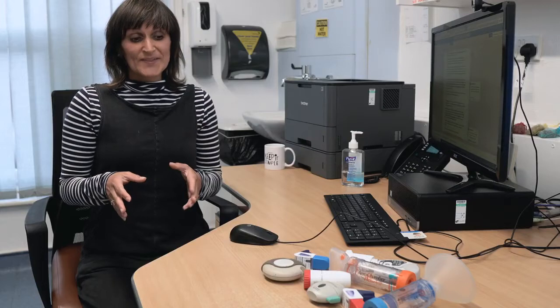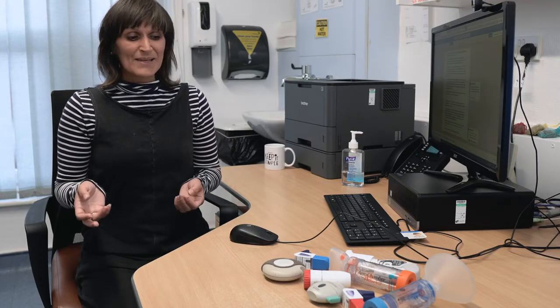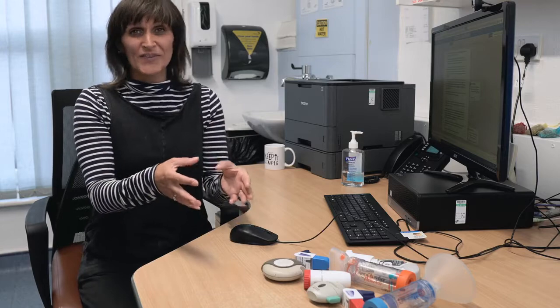Investing time in getting inhaler technique right is worth the investment. It's worth the investment for the person because the extra 10 minutes spent in maybe thinking, okay, that inhaler doesn't work for you, we'll try something else, and then maybe spending an extra 10 or 20 minutes on getting that technique right can be the difference between that person needing to come and see the GP 10 times over the next year because their asthma isn't controlled or being admitted to hospital. Inhaler therapy is the mainstay treatment for respiratory conditions, and if we get it right, then we get the person's treatment right.